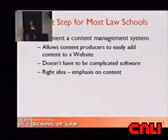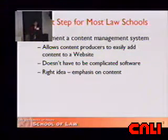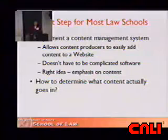It doesn't have to be software necessarily. You don't have to implement a Vignette. It could just be a process that you've implemented that makes sense, that's easy to use. It could just be a series of templates. But at any rate, I'm hoping that all of you have started down this road.